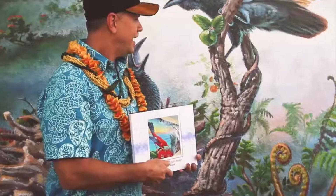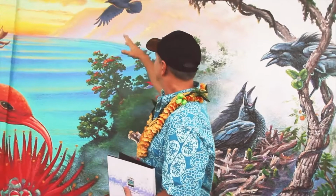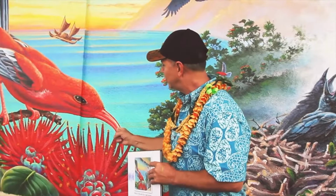And here we have the 'alalā raising their young in the nest back in the Hawaiian forest with the canoe plants and the rest of the wildlife. Even their housemate and sometimes predator, the 'io, Hawaiian hawk, and other animals, lehua blossoms, and the 'i'iwi.